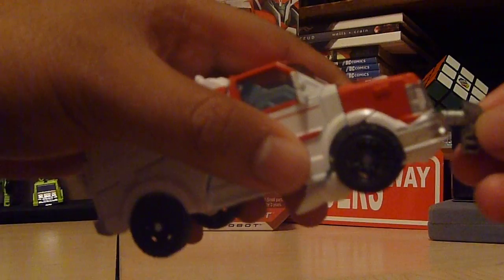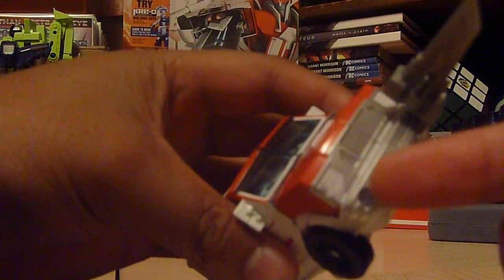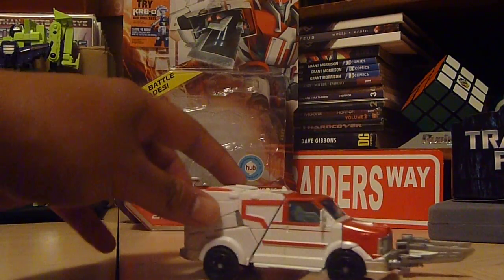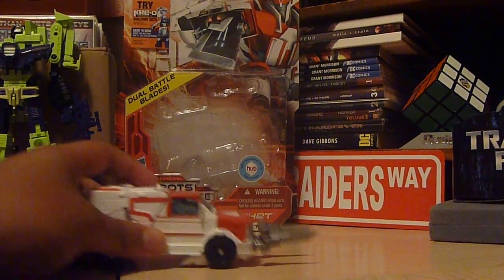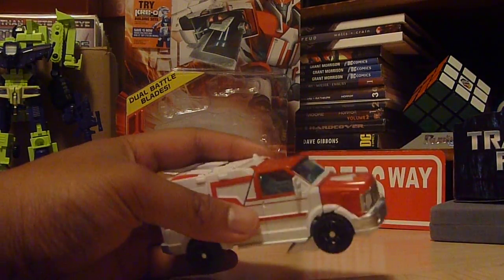Oh, for alt mode he could attach them. I'm not sure if he did this in the show, but he could attach them to these 2 ports in the front, and they just plug in, and just like that. It rolls around really well, doesn't touch the ground. It's really neat. I know Wheeljack does the same thing, and he's my next pickup after this.